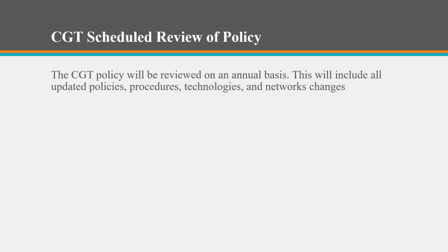Schedule review of the policy. CGT will do an annual review of the policy. So any update regarding this policy will be done on an annual basis.